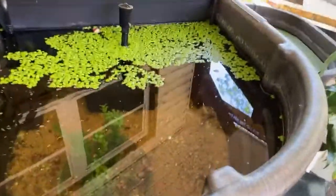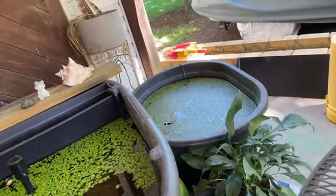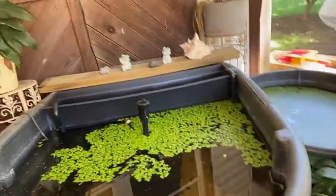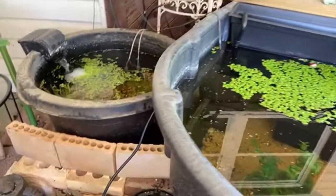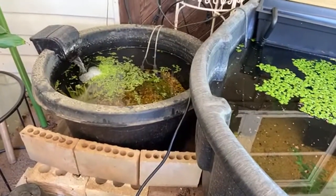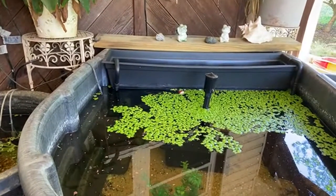Got some shabumpkins down in here that have eaten, and nothing over here yet, and nothing over there yet. Matter of fact, I got to clean that pump. I got to clean this pump. I may get to it today, and I got to put some more water over here because the water level's too low. But come along with me.